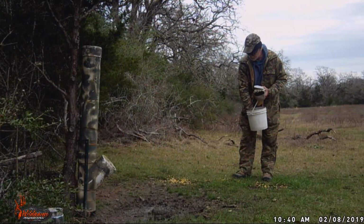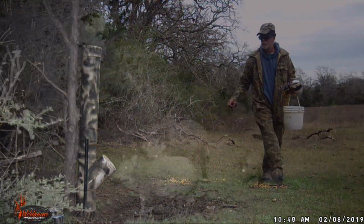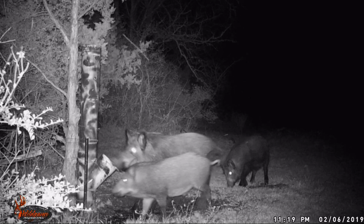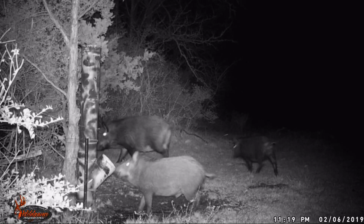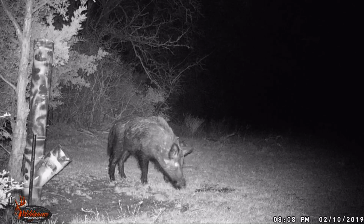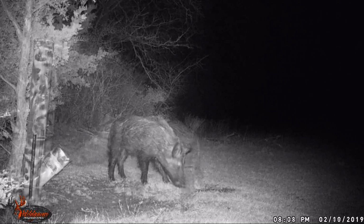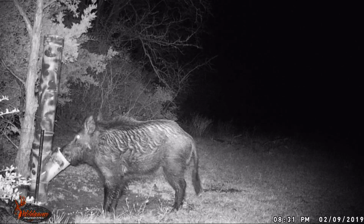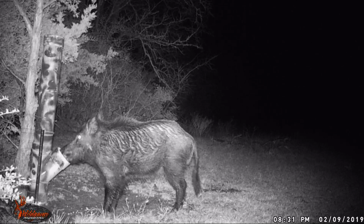So we sprinkled some more corn out around third base, and sure enough, that darn sounder showed up again. They're getting pretty hungry. I guess the acorns are gone, rotten now. But then we finally saw old Hercules come in. We had seen him before a while back, but he came in and started eating out of the corn pretty early in the evening, so we thought we might be able to get him.